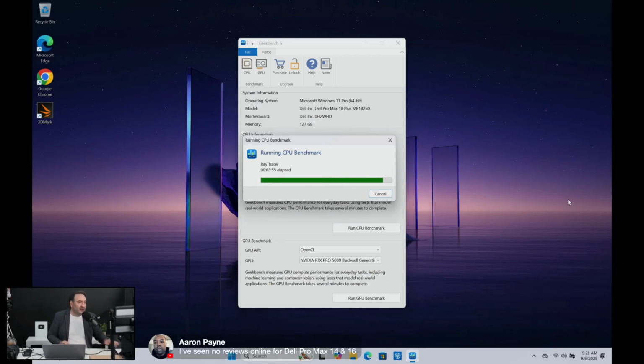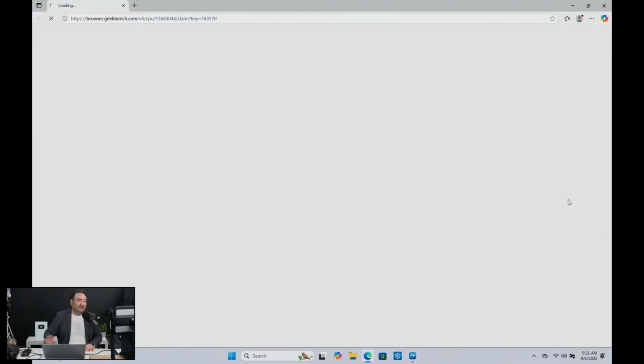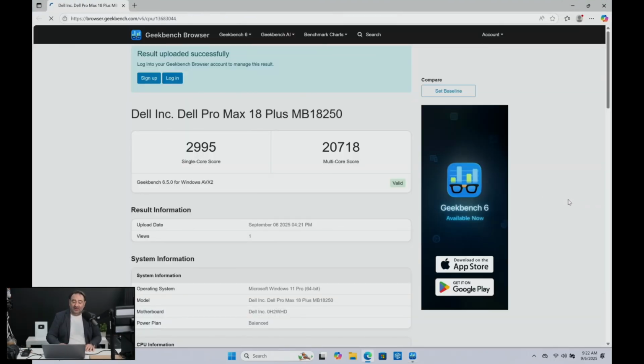I've seen no reviews online for the Dell Pro Max 14 and 16. So you're talking about the Dell Pro Max Premium or whatever. I'm assuming, if I'm getting the naming right, those are coming. I will have reviews on that. I've been talking to Dell about that, so stay tuned. They are coming. I don't have an exact date.